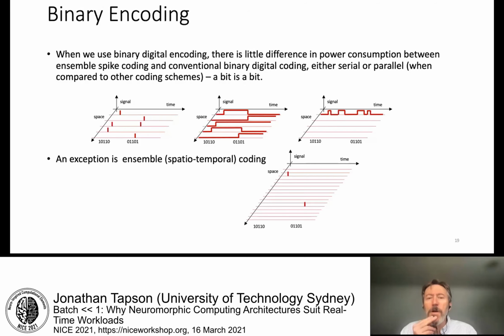One point I do want to make to you is that however you code, and here we show spike binary coding in a number of different serial, parallel, population, and ensemble ways, it's actually very much the same number of transitions, with the exception of ensemble coding. But there's a lot of digital transitions happening, whether we use spikes or conventional bit encoding. We don't actually have an efficiency gain.